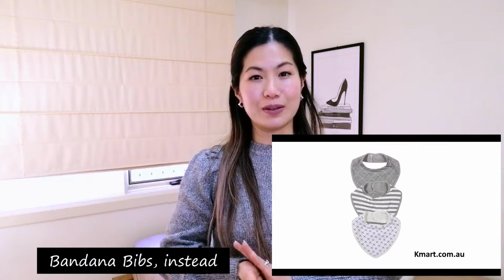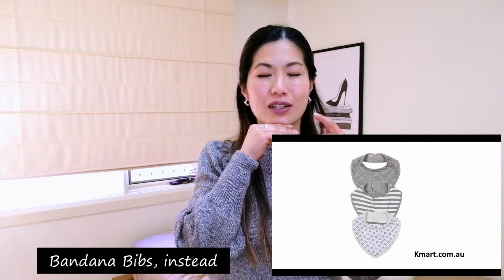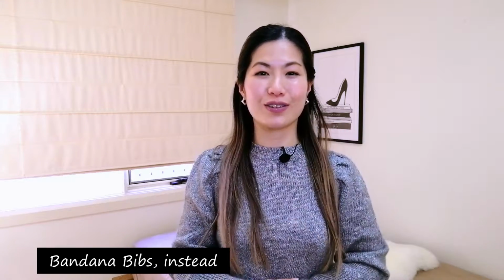I favor bandana bibs, and this is because the bib tends to rest against the baby's chin and it'll catch a lot of stuff before it gets into the creases of the neck.